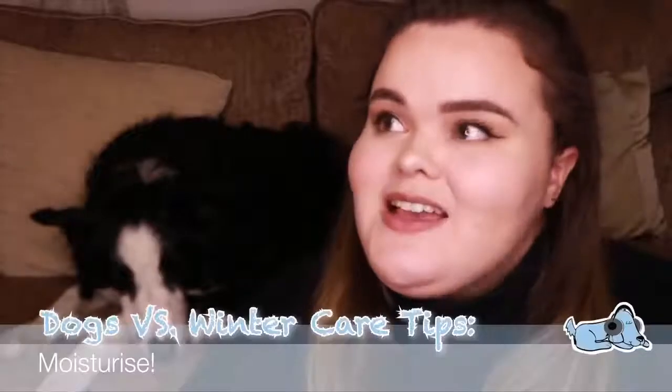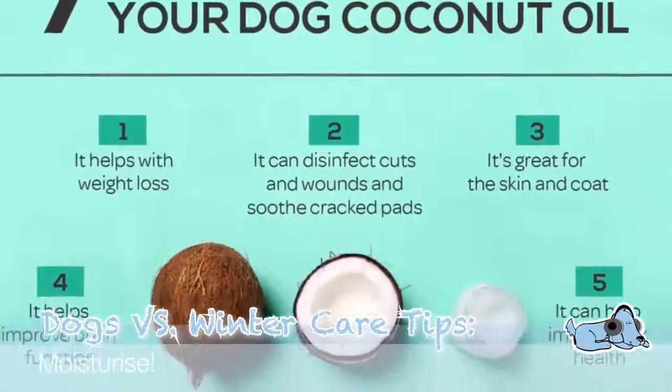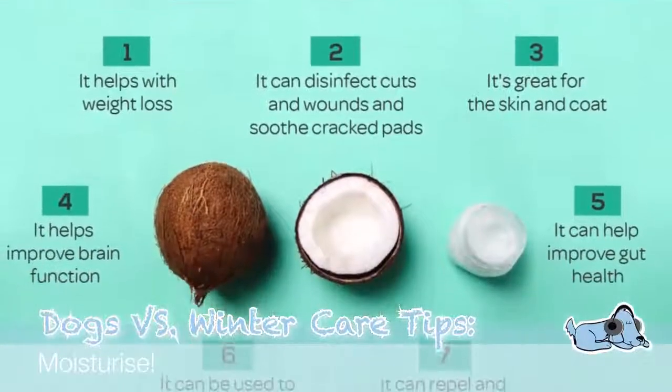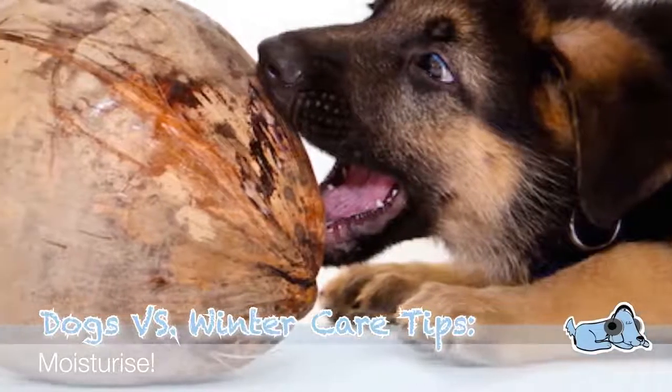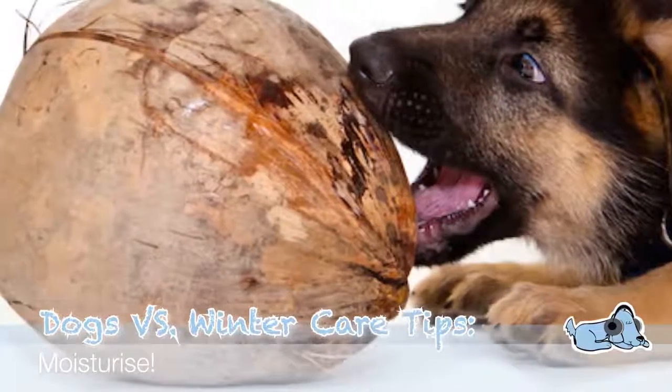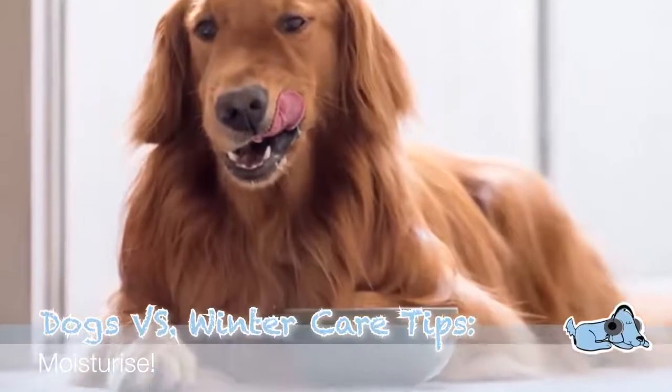Now our top tip number 3 is to moisturise. Just as it is for a human to moisturise during winter, it's also important for your dog to make sure their skin is nice and moisturised too. What I didn't know is that cold weather can cause flaky, dry skin on your dog, which can sometimes be quite painful for your dog, so it's important to help them stay moisturised.